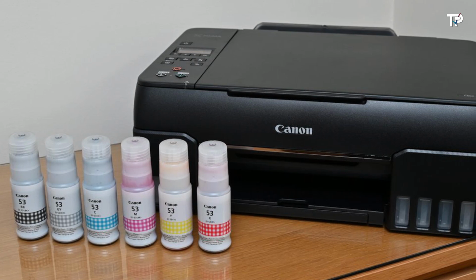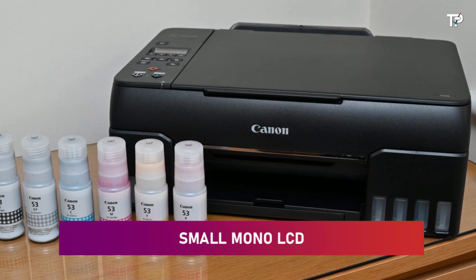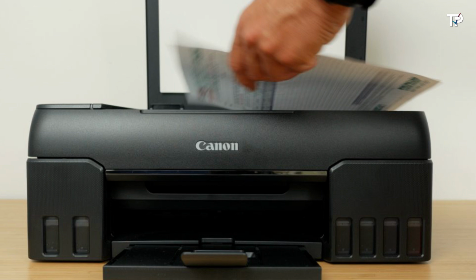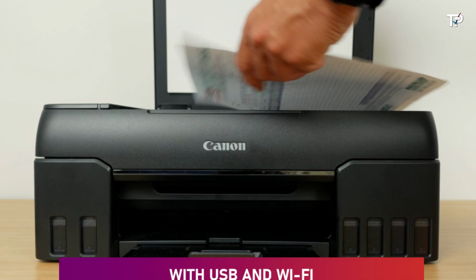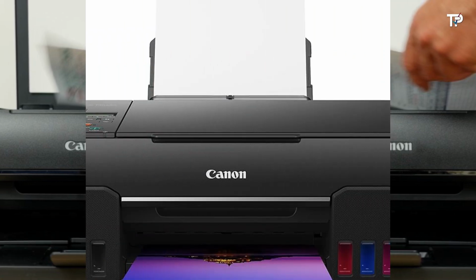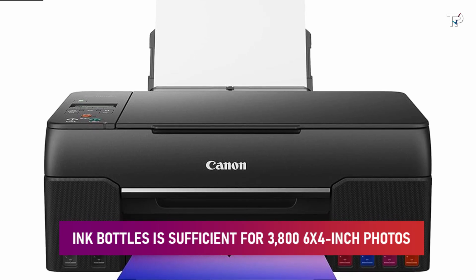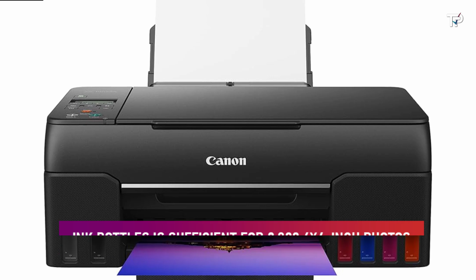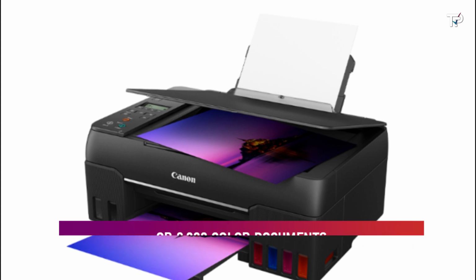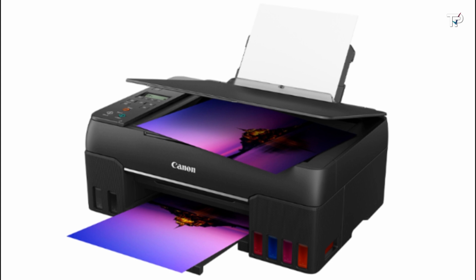There's also no color touchscreen, but the small mono LCD enables an intuitive push-button interface. It makes short work of creating mono or color photocopies, courtesy of the built-in scanner. Connectivity is good too, with USB and Wi-Fi, the latter enabling Pixma Cloud Link for smartphones and tablets, Apple AirPrint, Mopria for Android and Wireless Direct. A set of ink bottles is sufficient for 3,806 by 4-inch photos, or around 3,700 mono documents, or 8,000 color documents. Despite lacking a pigment-based black ink, mono text is pretty crisp.